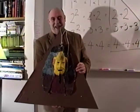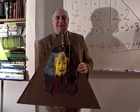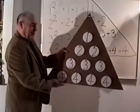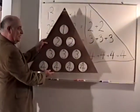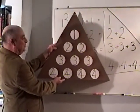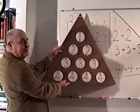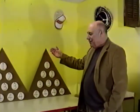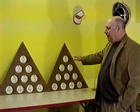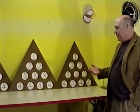Now here's how the movie began, with our friend Tutankhamun. And here's what's on the other side of that pyramid. Note that what we have on the pyramid is the same as we'd written on the whiteboard before. It represents the sums of the squares of the first 4 whole numbers. Now we have not one pyramid, but 3 pyramids. And right now they all look the same as the pyramid we were looking at a moment ago. So with each one of these 3 pyramids, the numbers that are displayed will add up to the sum of the squares of the first 4 whole numbers.